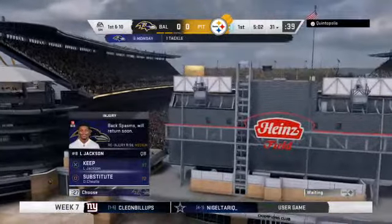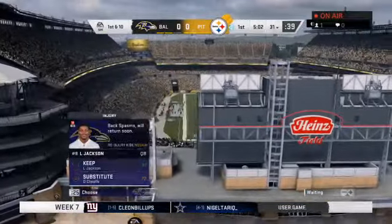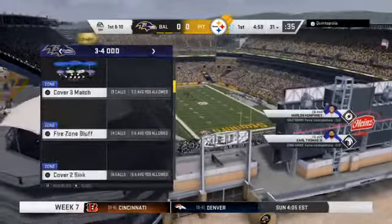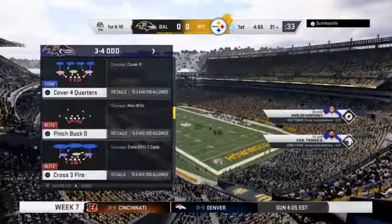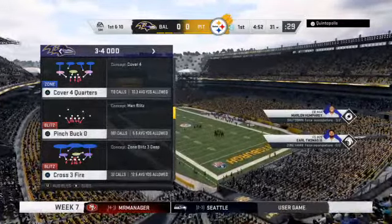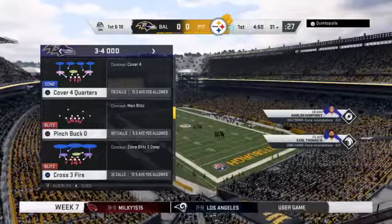A gain of 10, good for a Steeler first down. And that's a run that'll energize an offensive line. They'll take that one all day long. Fundamental breakdown by the defense. You've got to be able to make plays on the edge.